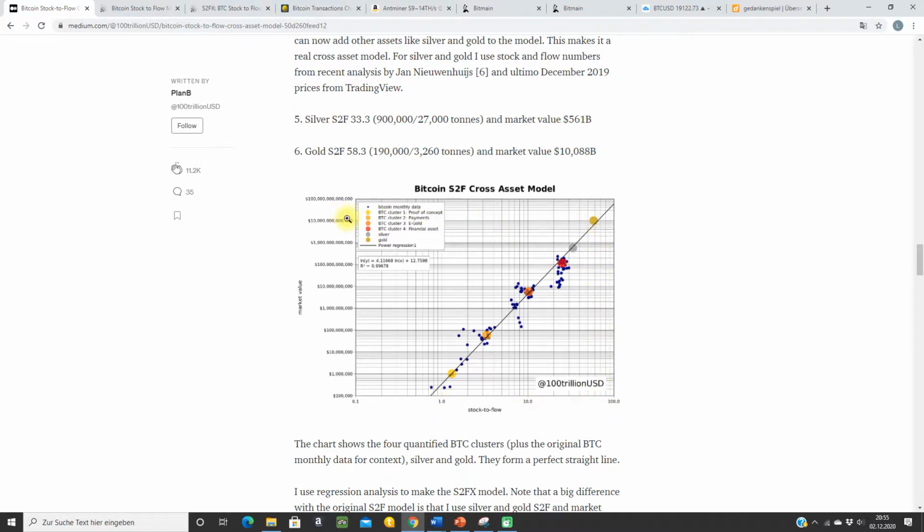And here we have the market value. This is the whole market cap. And gold is right now at, or at the time of the chart it was made, at 10 trillion, sorry, not 10 billion, 10 trillion US dollars. And we have here this line, and there's silver. It's less than 1 trillion, a lot less than 1 trillion. It's 560 billion here because the stock to flow is half of gold. So it's 33. So stock to flow half, it doubles from 30 to 60, and you can see here the value goes more than 10x. That's the same with Bitcoin.